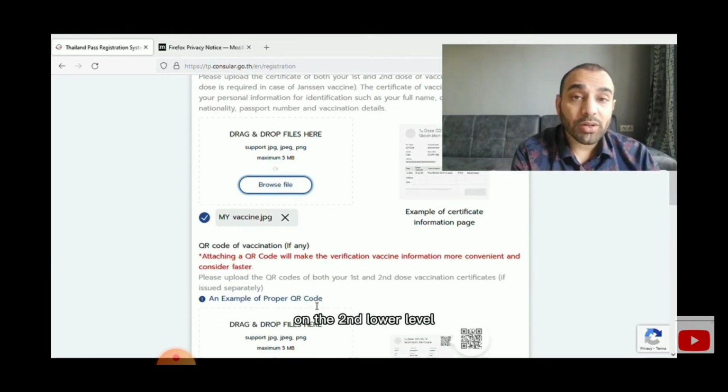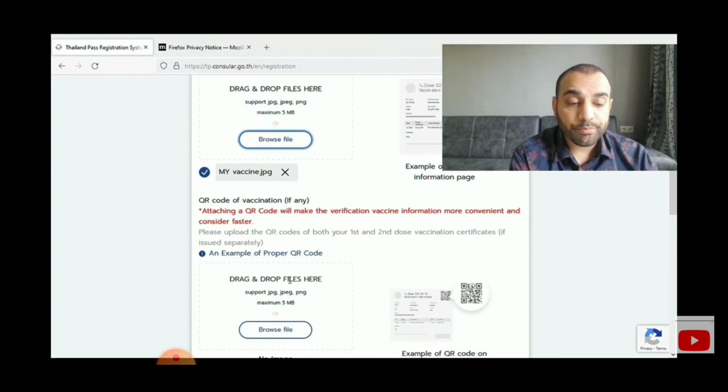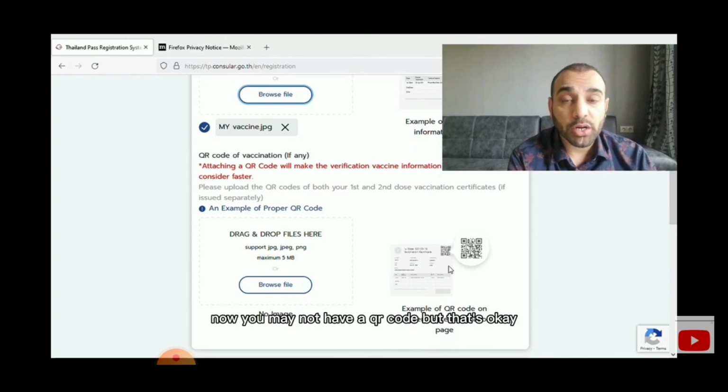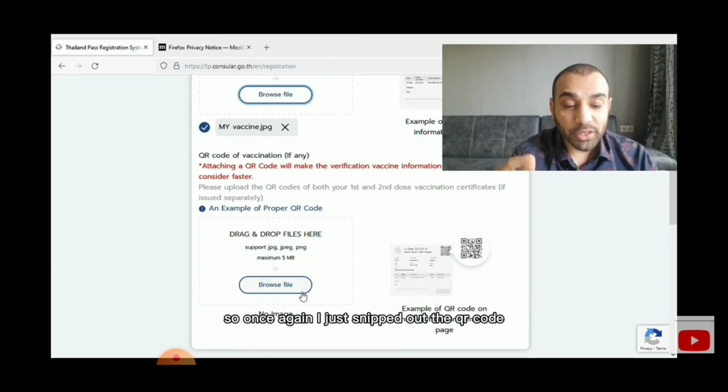On the second lower level, it gives you an option to upload a QR code. Now, you may not have a QR code, but that's okay. You can just re-upload the original, but mine does have a QR code. So once again, I just snipped out the QR code, which I'm going to go ahead and upload here. So now I've uploaded that.